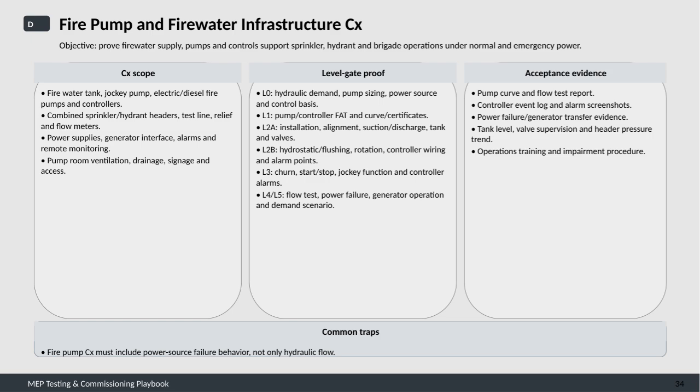The commissioning scope includes several key components. First, the fire water tank, jockey pump, and both electric and diesel fire pumps along with their controllers must be included. Next, the combined sprinkler and hydrant headers, together with test lines, relief valves, and flow meters, are essential parts of the system to verify. Also, we must consider power supplies, generator interfaces, alarms, and remote monitoring to ensure seamless operation during power outages or failures. Lastly, the physical environment such as pump room ventilation, drainage, signage, and access needs to be checked to comply with safety and operational standards.